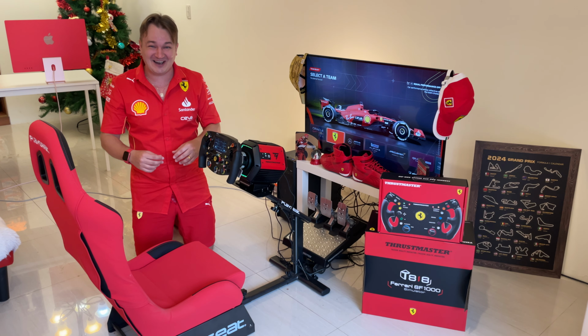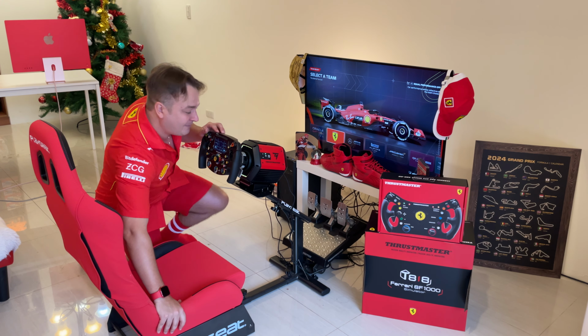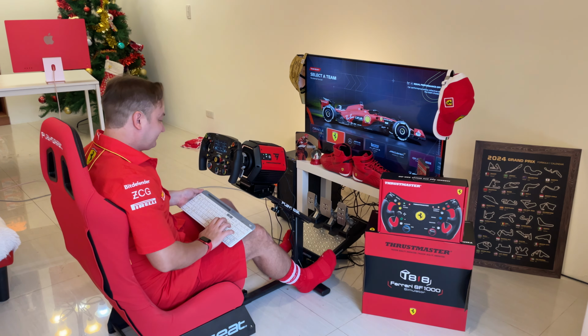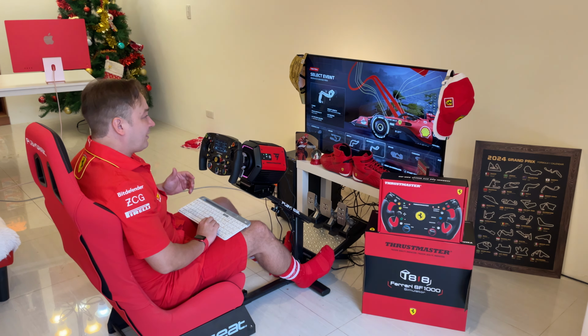So are you ready to go? I'm sure you are. Okay, so let's go, everybody. We will climb here into our cockpit to show you how to master Shanghai. So we will take it over here, and as you can see, we have done the first few rounds.